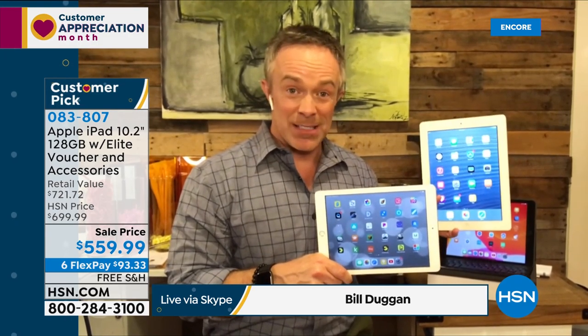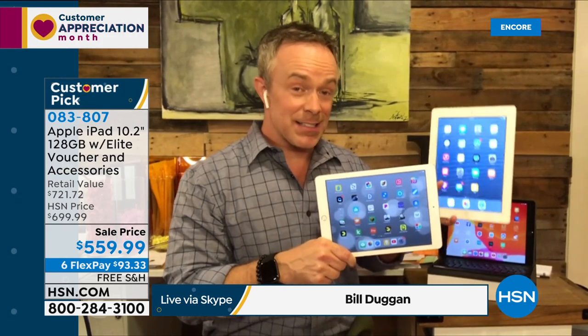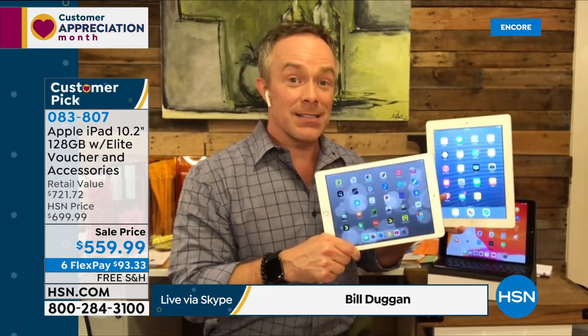It still works. But I got to tell you, 16 gigabytes of memory, 128 gigabytes is what you're getting. This is the second generation. You see, it has a bigger bezel. It doesn't have the finger touch ID or Retina display. So I'm upgrading because I know I use this one all the time.